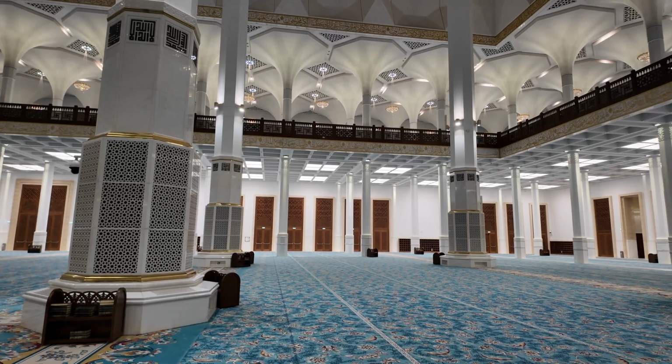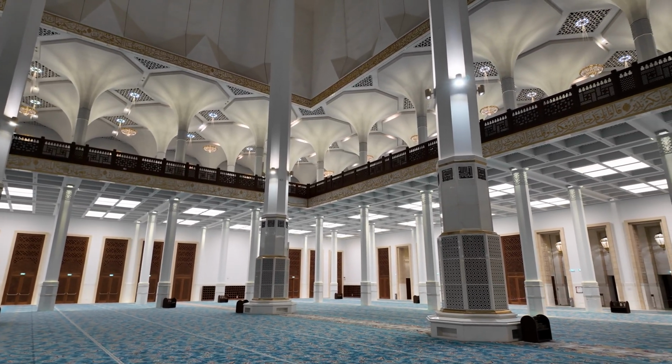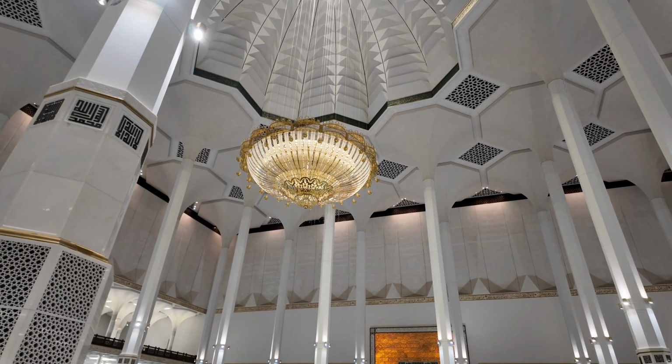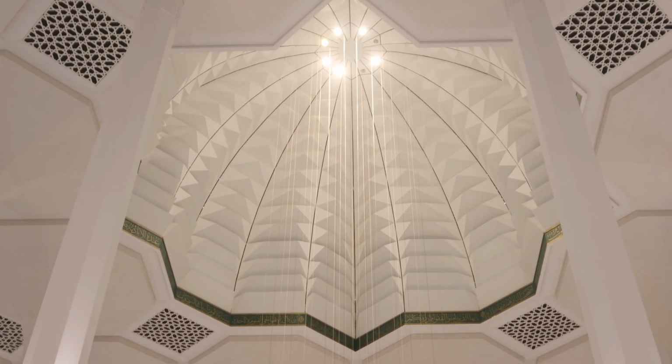We just ducked our heads into the main prayer hall at the Great Mosque here, and it was just one of the biggest rooms that I have ever been into. It is just a huge cavernous space. You have this beautiful blue textured carpet, and then beneath the dome you have the largest chandelier in the country here, and it's just this beautiful detailed golden chandelier, and then the ceiling has this beautiful geometric pattern to it.